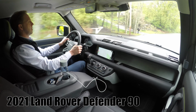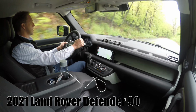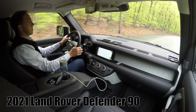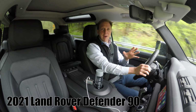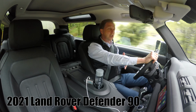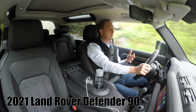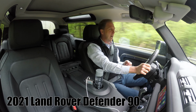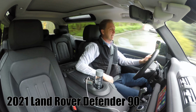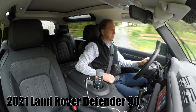This well-equipped model I'm driving stickers at $66,475 and nets 19 mpg on premium, and the accessories offered are nearly endless. This is definitely my favorite test drive of the day. You know I'm a big Defender fan if you've watched my 110 review, and this one just seems a little cooler. It also has some improved off-road chops and even this optional middle seat up here, so you could seat 6. It is a spectacular vehicle, both off and on-road.